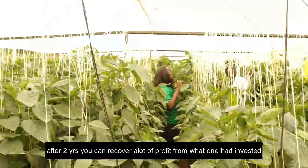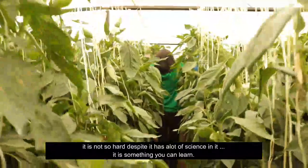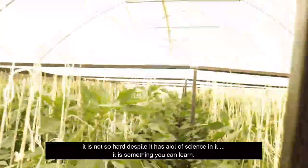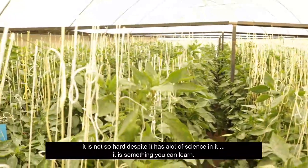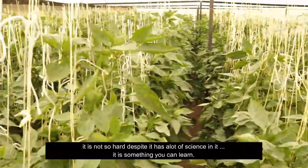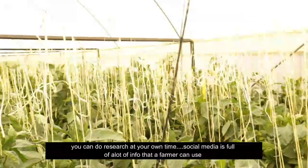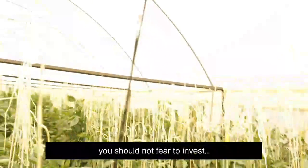Now, also to the youth out there, this thing is not that hard. I know there is a lot of science involved, a lot of terms, but you learn by doing, not by construction in the mind, but by practice. If a crop needs something, just feed it what it needs, and you can also do research on your own. There are several experts in this field, so there's no fear in investing into a hydroponic system.